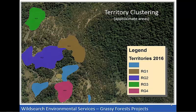But as fire was reintroduced to this site, this RG1 used to go way up here along the ridge. And as the fire was reintroduced and the fire frequency was increased, they reduced the size of their territory from about 6 hectares down to 2, and they clustered next to the other birds. And this population, when we first started managing it, had 2 pairs, now it's got 7 pairs. And it's absolutely in response to increased fire management.